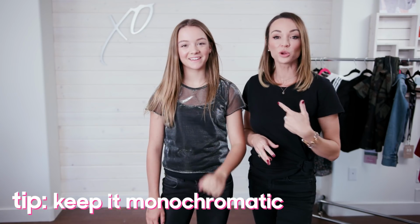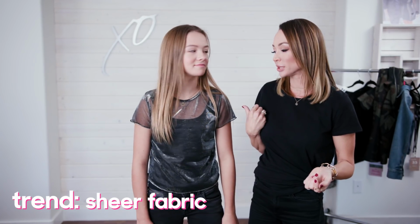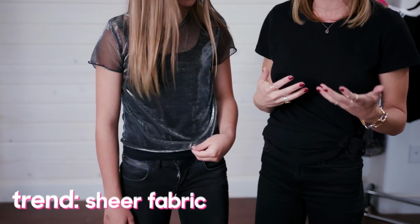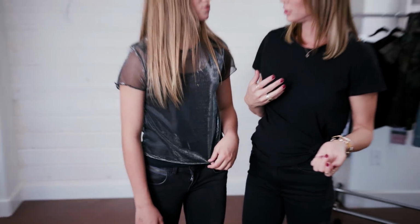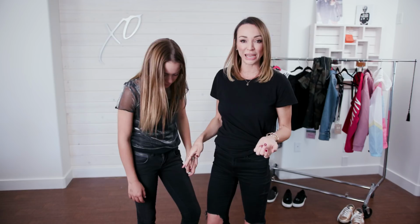Monochromatic, she's got it. Monochromatic is a very simple way to look dressed up. One of the trends out there for teens is actually sheer fabrics. So we found this top in a little skate store called Zoomies. It was Zoomies, right? Go see if you can find any sheer top. You'd be on trend. Long sleeve, short sleeve. We paired it with a tank top underneath, obviously jeans, and a pair of plain black booties.